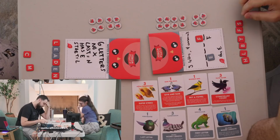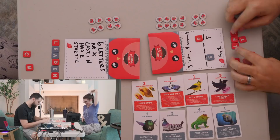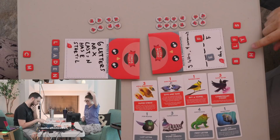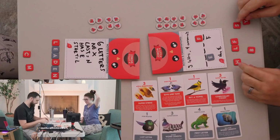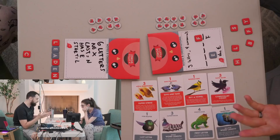So there's three of these that are in there. I'm trying to figure out my next thing I can ask for. Health. I think it must be. Yes. Like, the second one's almost always a vowel, right?